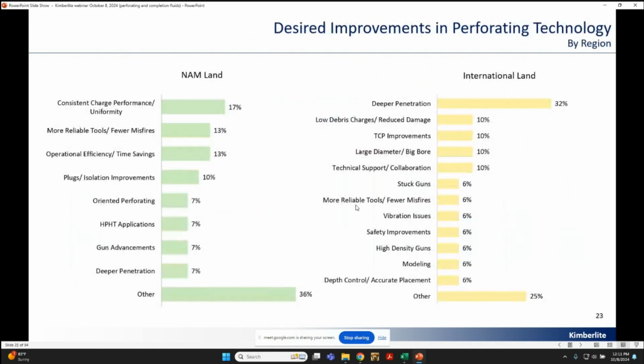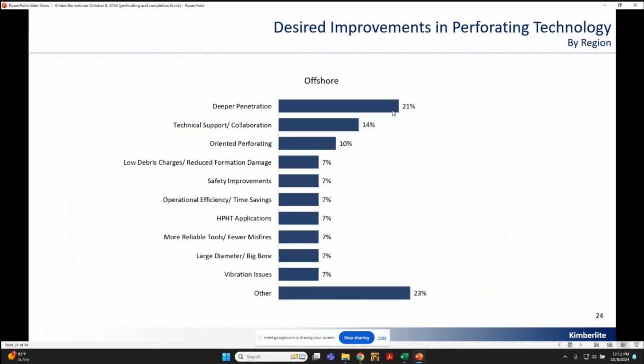When we ask the completion engineers and completion managers, transitioning back to perforating here for a moment, what technologies need to be improved in perforating? The North America land operators talk about improvements in performance, fewer misfires, more reliable tools, more consistent charge. International operators talk about deeper penetration, as do offshore operators, along with better technical support.